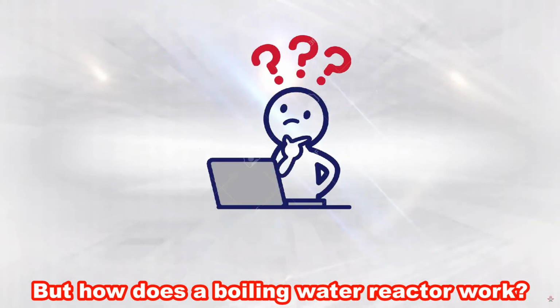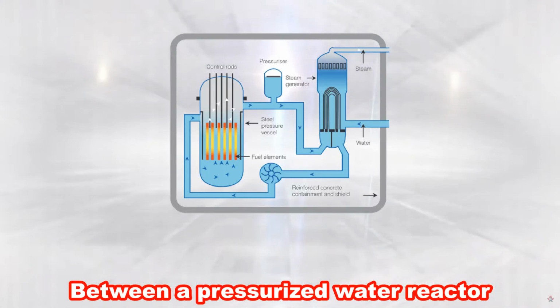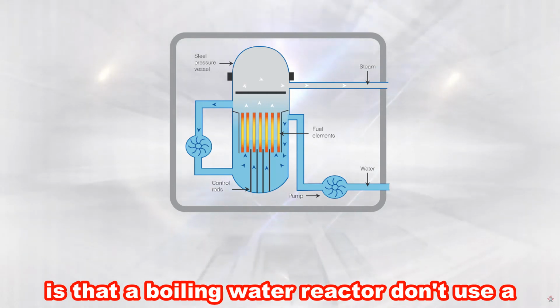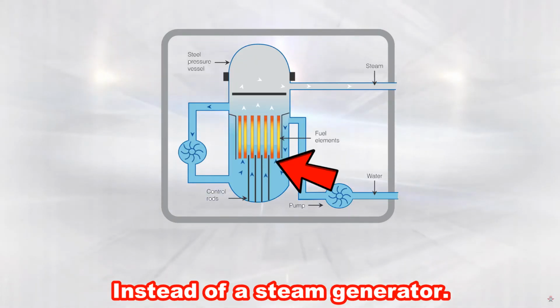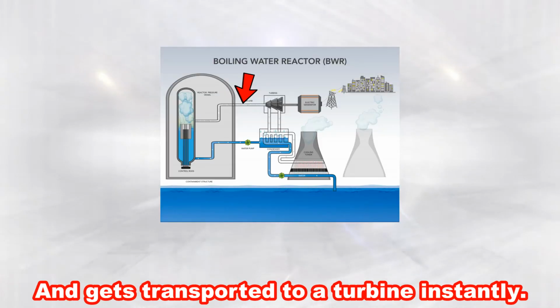But how does a boiling water reactor work? Well, the only difference between a pressurized water reactor and a boiling water reactor is that a boiling water reactor doesn't use a pressurizer, meaning that the water boils inside the reactor vessel instantly, instead of in a steam generator. Then the steam flies up in the air and gets transported to a turbine instantly.